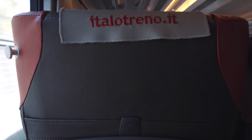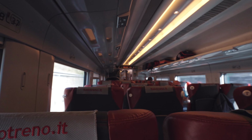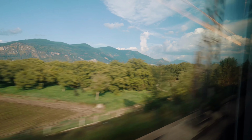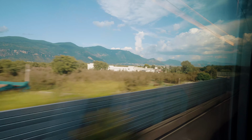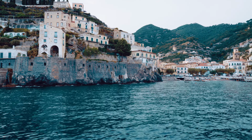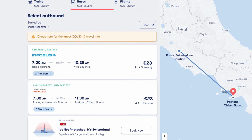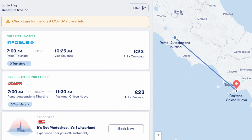Since we were staying in Salerno, we opted to take the high-speed train there, as there's a station directly in town. The ride to Salerno was plush, with a smooth train that went close to 200 miles per hour and was equipped with Wi-Fi. If you are staying in one of the smaller towns like Amalfi or Positano, the easiest route may be to take a direct bus, which takes around 4 hours and costs between 15 and 30 euros.